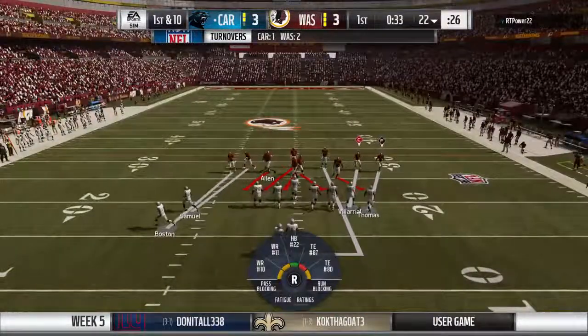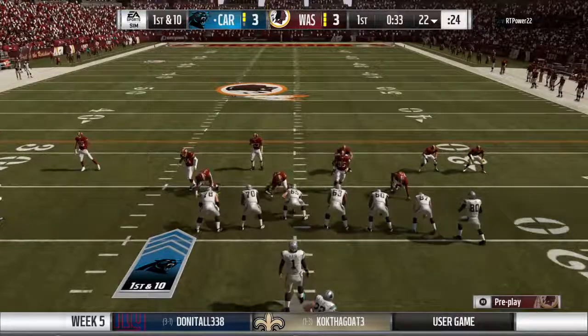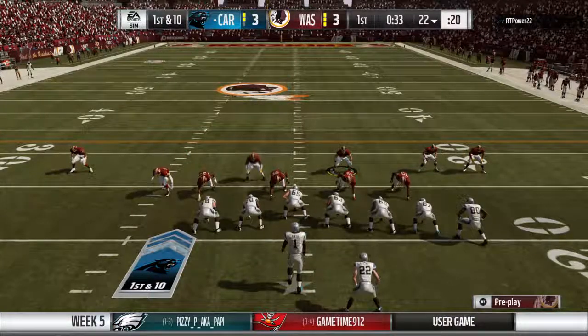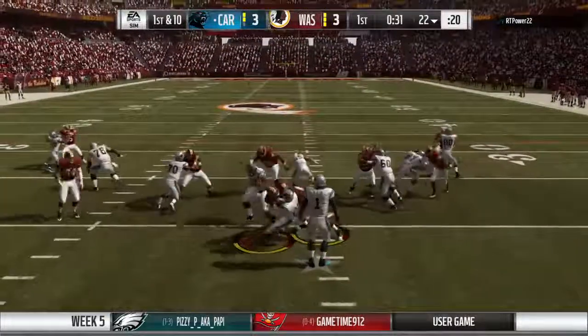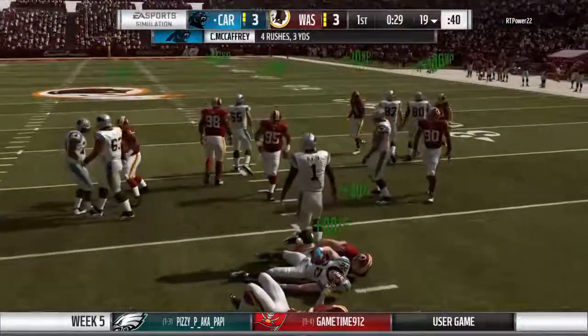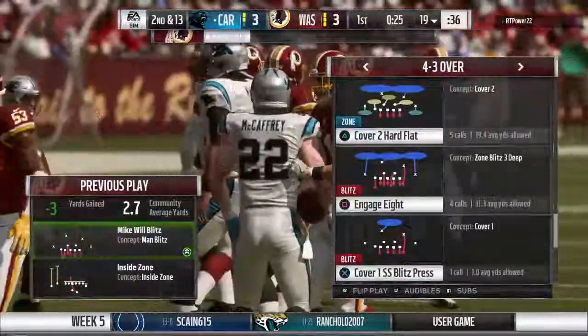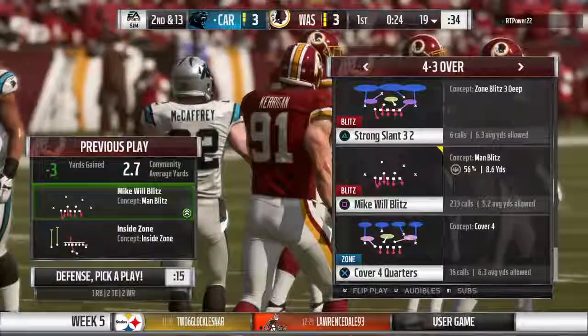So Newton and the Panthers come up now 1st and 10 at their own 22. They start on the ground with McCaffrey. And he will lose yardage on the play. Back at his own 19-yard line. A loss of a full 3 yards, and now it's 2nd down.